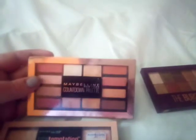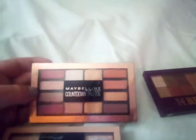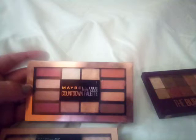So the way they go in purchase, this is the most recent purchase. This is the Maybelline Countdown palette. This was $30 in Australia around Christmas time. I got it reduced for about $7 and change the other day.